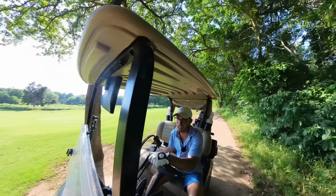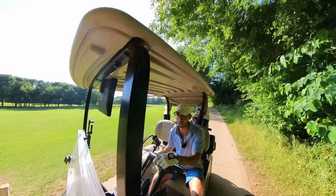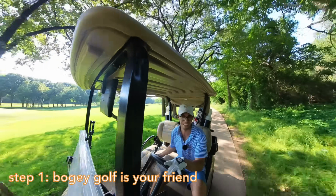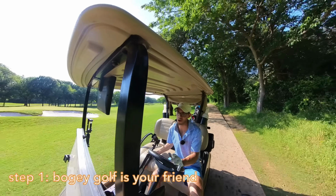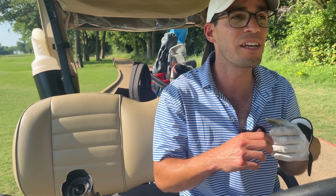So step one, it's all about a mentality shift. And this was what I used to break 90 for the first time. You guys might have heard of it, but it's bogey golf is your friend. Bogey golf is excellent golf. If you shoot 18 over par, you would have played better than like 70% of the golfers that teed it up that day. So that's already amazing on its own.